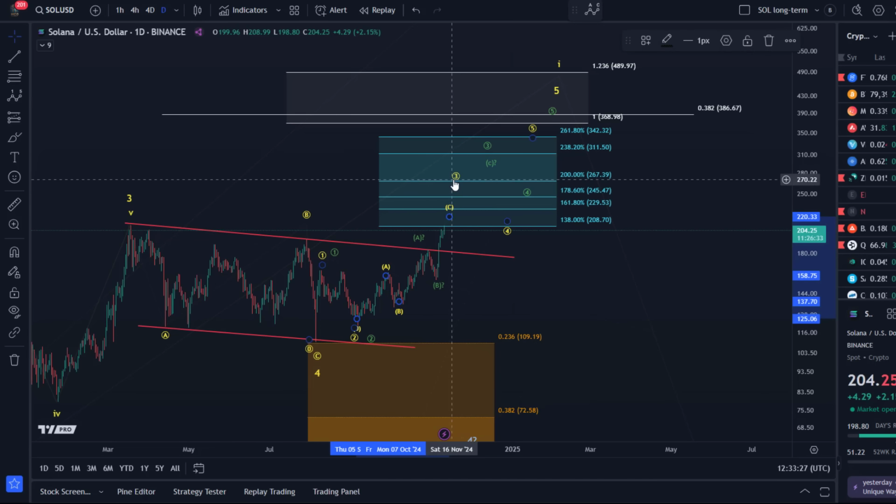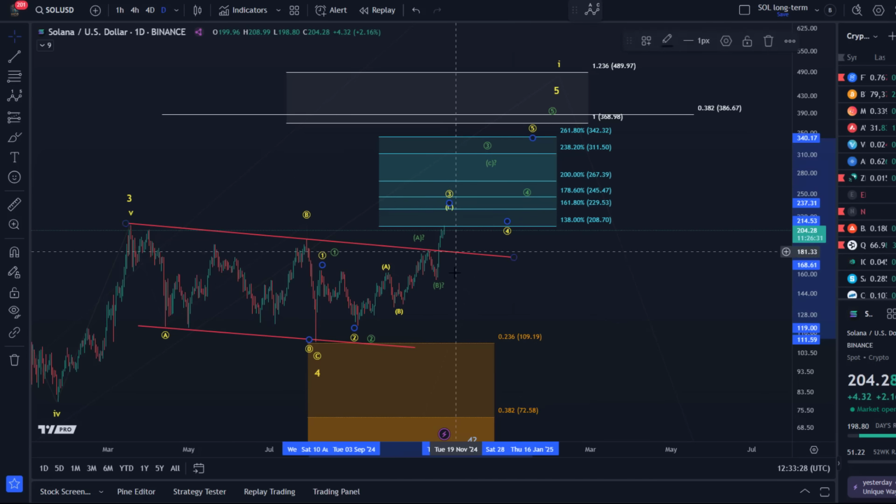Maybe we get one more extension to 229, but we're pretty much there, as I will show you in a minute on the smaller time frame. But the green scenario indicates that we've really only just started that green wave C. And because in the green count the A wave is longer, the C wave is expected to be longer as well. That's one of these Fibonacci guidelines, that a C wave tends to have at least the same length as the A wave. And that would lead to an extended third wave overall, right?